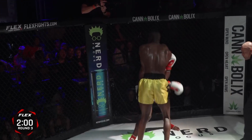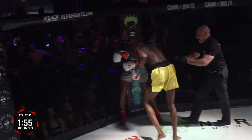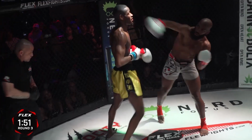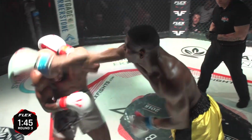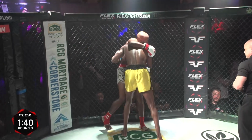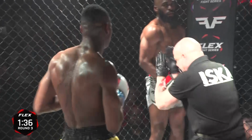Christian's got to try to counter and get off this cage here. He's digging to the body. Talk about game, man. He is not quitting. There's no quitting him. Not at all. And he still doesn't look phased at all. No, Christian's not showing any frustration. He's tired, but he's still here to fight. Minute 30 left.